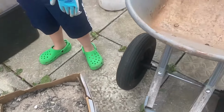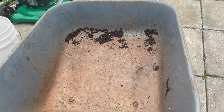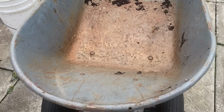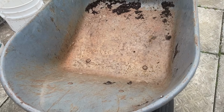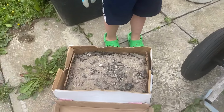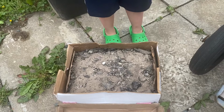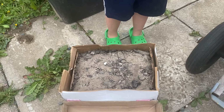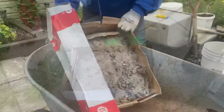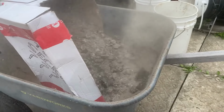Okay, so the next step we have to do now is to lift up this box from the ground, and I'm going to just pour the contents of the box in this wheelbarrow here. That will make it easier for me to take out all of the big chunks of wood and leave the ashes behind. Now, there could also be a few nails among it, because some of the wood that we burn might have had a few nails. So I'm going to have to pick through that and make sure that the nails are all removed. It's a bit sooty.